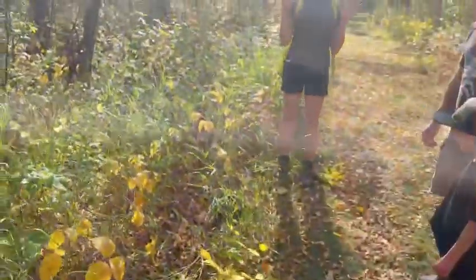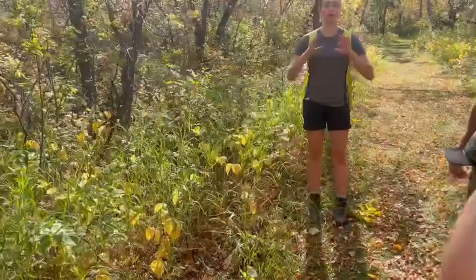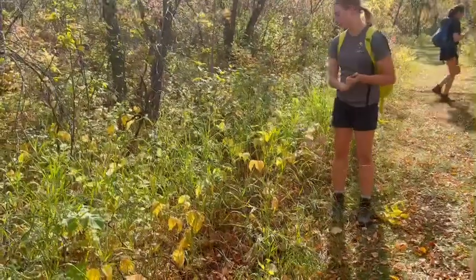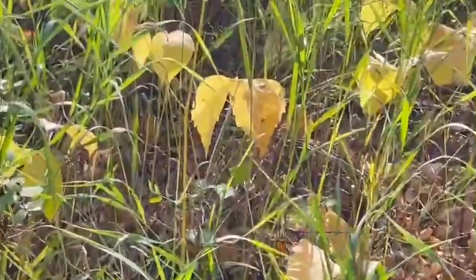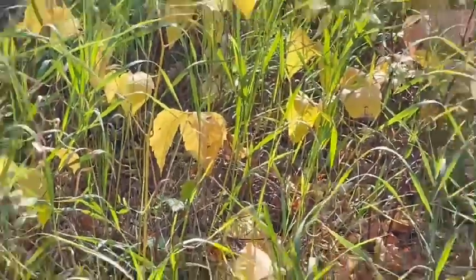Awesome. Right here with the big jagged edges, those are going to be poison ivy. In the summer, it's really easy to identify. They're really bright green and they're very shiny because of that waxy coating. So nice jagged edge, different than something like this that has a rounded edge. So really big leaves, jagged edge, and in the summer really bright green and shiny. So just look out for those ones.